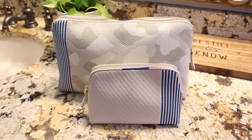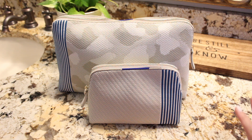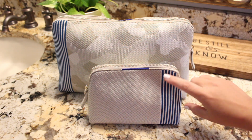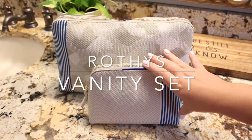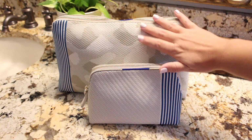All right, so we are here in my bathroom today. The lighting is kind of different and my voice may be a little echoey, but I just got back from a weekend away and I thought it would be the perfect time to go through this vanity set since it's what I typically use whenever I travel and share with you guys what I pack as far as my makeup and my toiletries.